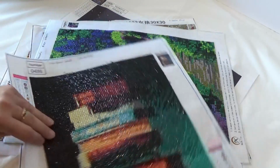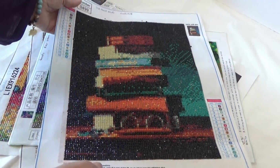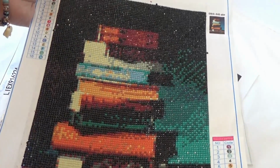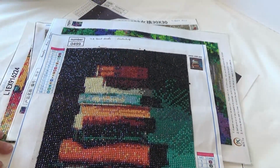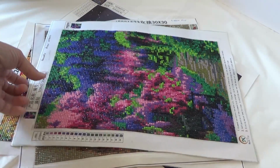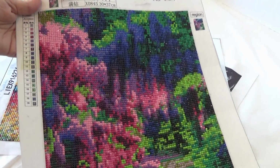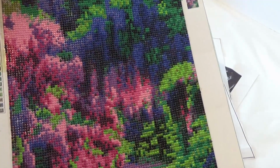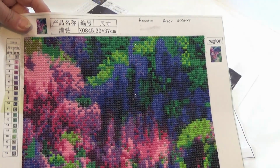is this one. This one is also from You Are Best Deals, and again, it's a library. It's a set of books on a shelf. I like it. I didn't have any problems with the You Are Best Deals canvases, so I'll just say that right up front. Another one I got done is from Fan Sales, and I called it River Scenery, and you can see the numbers at the top if you like it.